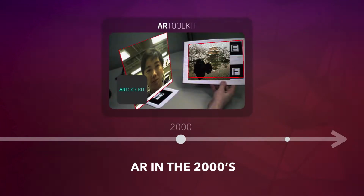In 2000, AR Toolkit was released, the first open source computer tracking library. This milestone allowed any developer worldwide to start coding augmented reality projects using video capture. Previously, these kinds of frameworks were only accessible by private companies or fragmented commercial software.